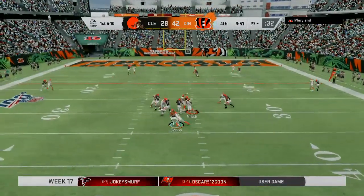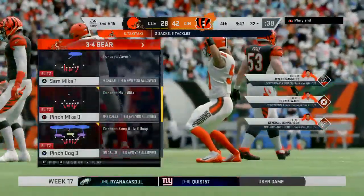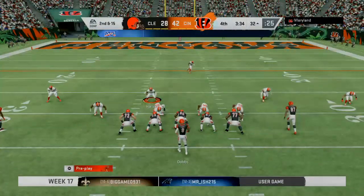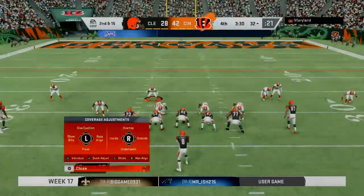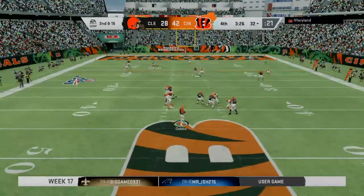On 1st and 10, Downs. And he's going to be taken down here. A sack back at the 32. Sione Takitaki in there to get him, and that is now sack number 18 on the season for it. Clock continuing to run. They'll probably wind this all the way before snapping it on 2nd down.